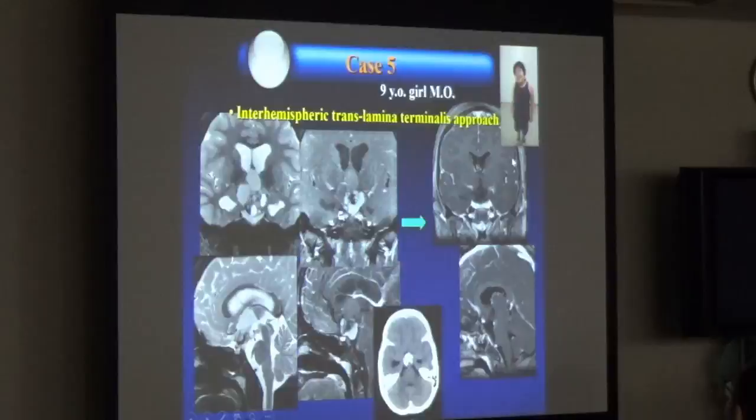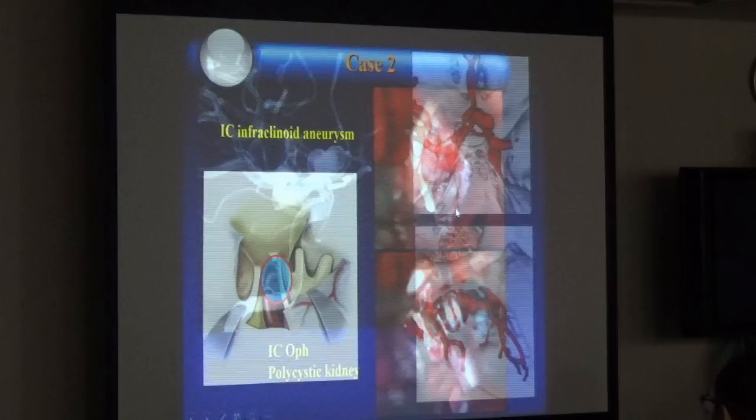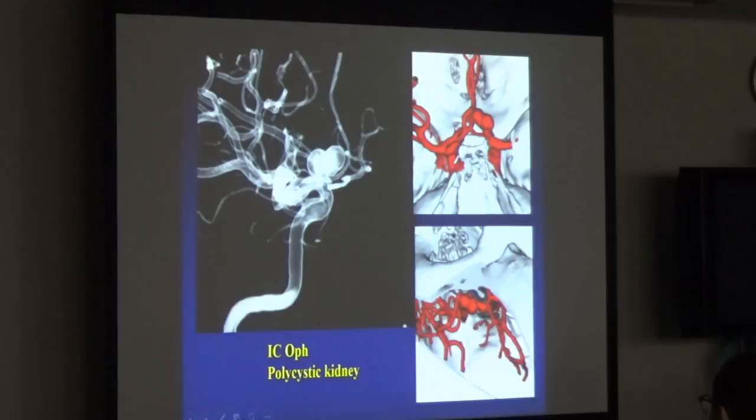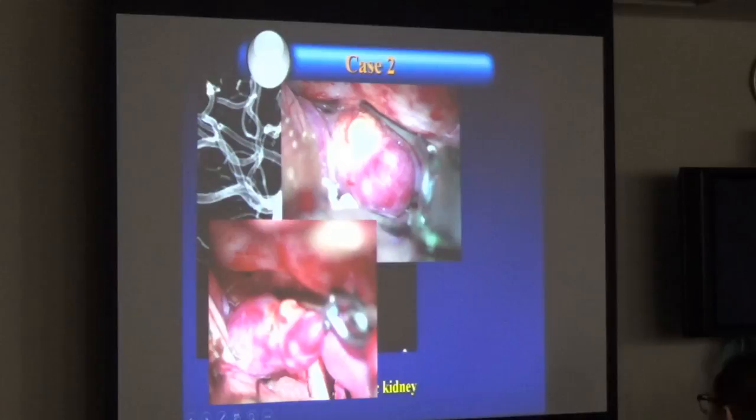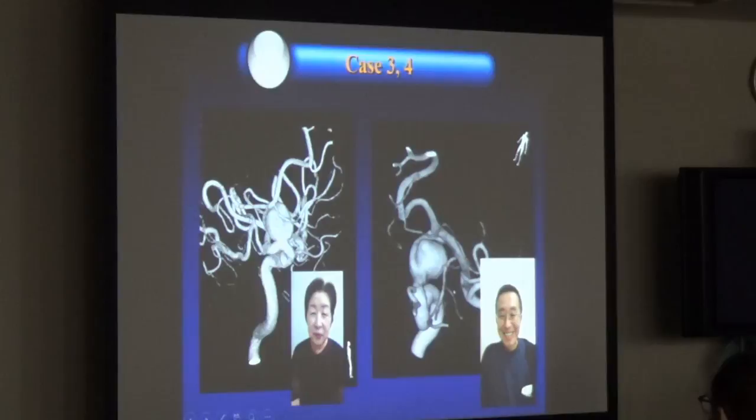So, aneurysm. After I remove the anterior clinoid and the optic sheath, and then expose, my young colleague just put the clip like this. It's very easy. Also for supraclinoid aneurysm, it's not so difficult after anterior clinoidectomy. This one looks big, but the neck is not so big and clipping is not so difficult.